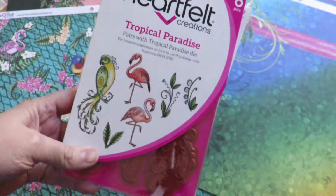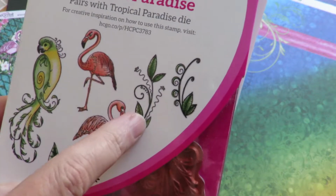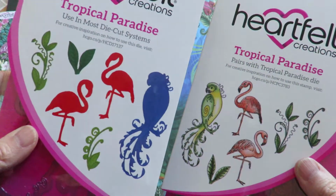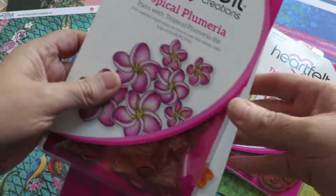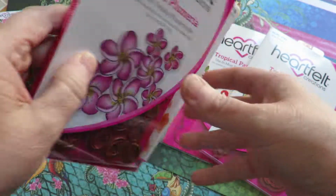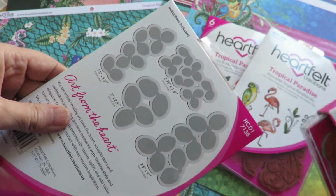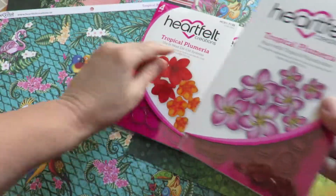So they have the tropical paradise with one of the parrots, two of the flamingos, and these lovely little images of greenery to mix in, and the dies to go with it. They have the plumeria. So you could make a ton of plumeria and, I don't know, you could probably make a lei with them, right? And then the plumeria dies. And that's how many of the different sizes you stamp, color, and die cut.